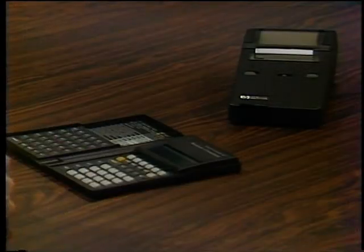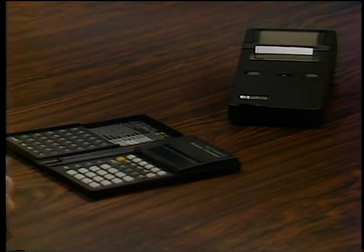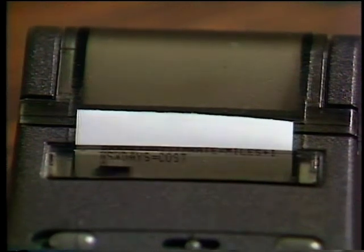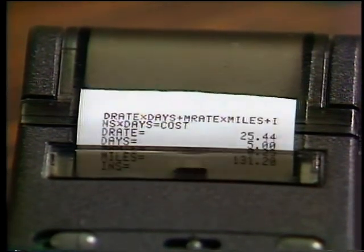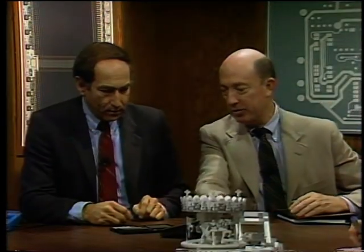However, the pièce de résistance, that little printer over there. No wires, no cables, no cords. Watch this trick. It is driving that printer through an infrared beam. And it can work up to about 18 inches, 60 degrees. A great little business tool to carry around with you. This you leave on the desk, this you carry with you. Yeah, exactly. Infrared printer, amazing.